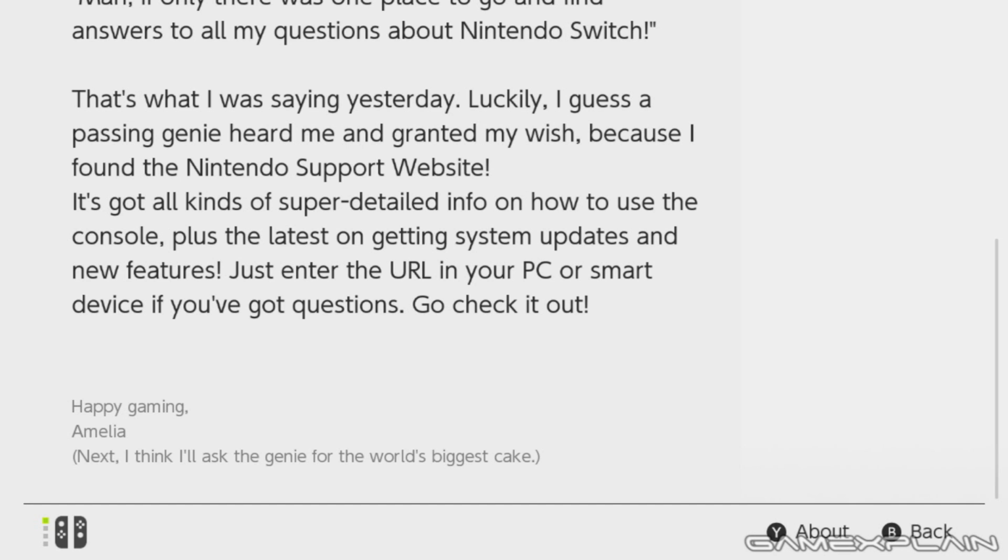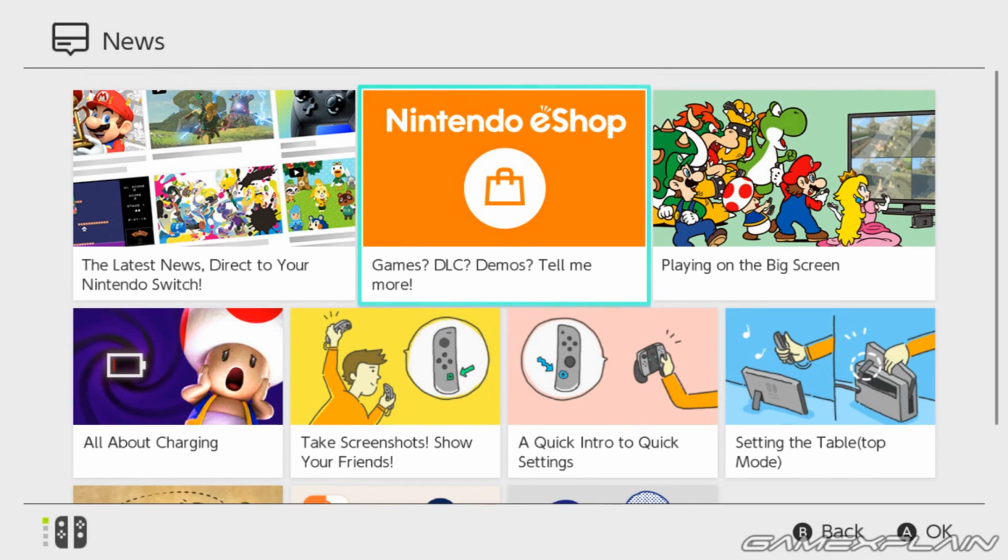Alright, and then I like how she's talking about a genie and the world's biggest cake. I want a genie and a cake. Actually, I'd rather the genie, but I can get infinite cake then. All right, we're getting off track here.